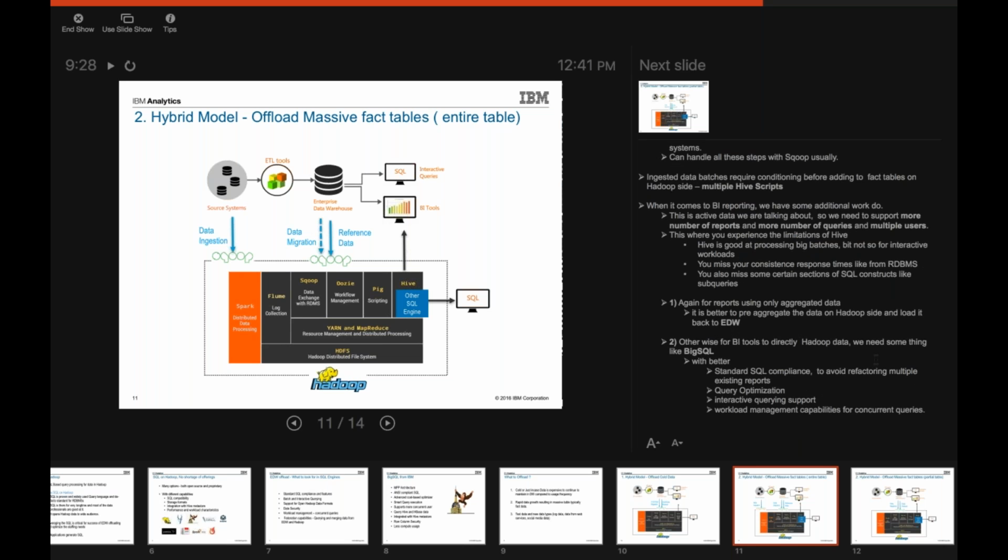If your BI reports require aggregated data, you can follow a similar pattern to what we discussed earlier. You can aggregate that data on the Hadoop side and load it back to the data warehouse. Again, it depends on the volume of data you are loading, right? Typically, after aggregation, your data should go down, right? Otherwise, if your BI tools need to work directly on the Hadoop side, as I said, having a tool better suited for interactive workloads is definitely going to help you in terms of effort as well as the cost to get this project done.